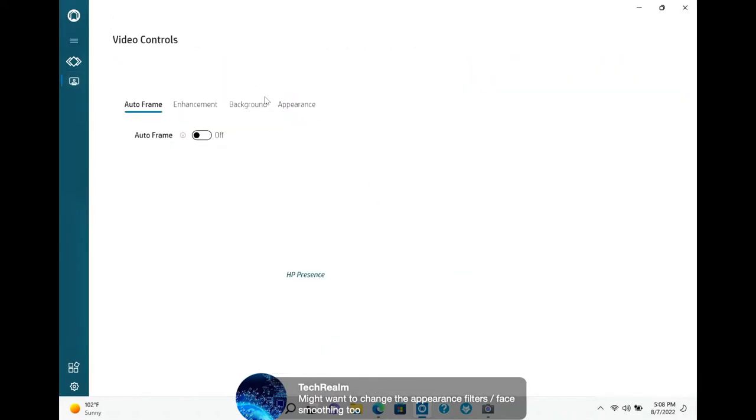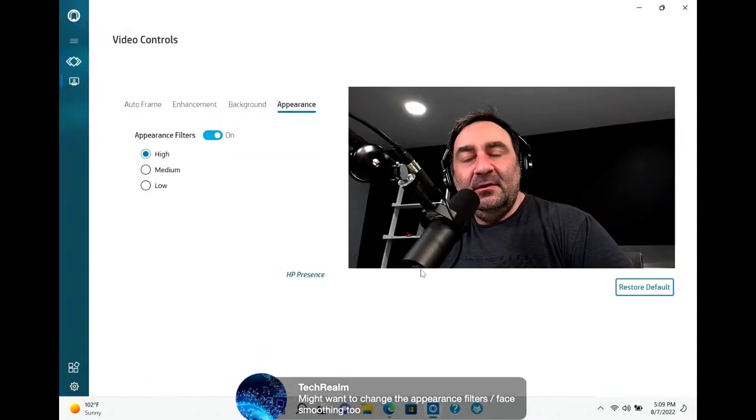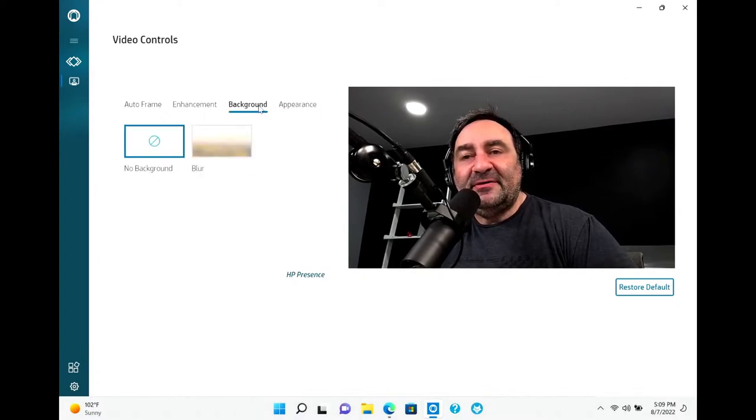Might want to change the appearance filters. Face smoothing too. Yes. So if we go back to here, I don't know if we can do it while the camera app's open. It may ask us to close it. Let's see. So let's go back here and appearance. We could do high again because let's turn off the camera and let's go back here. Camera preview. So this is appearance filters and this one is high. We can't do too much about my face, people. This is medium and then low. Let's put it on high because I need as much help as I can get.